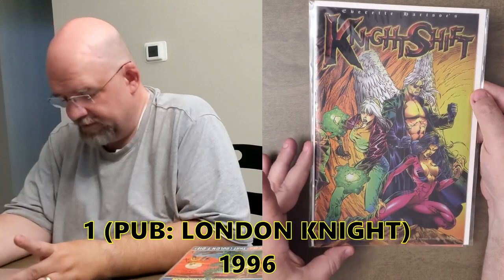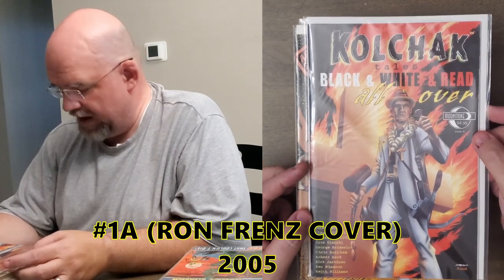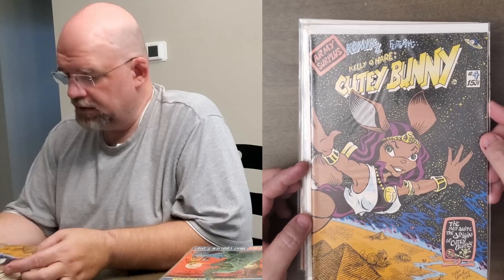Pull that one inside. Night Shift, Everett Hartsoe's Night Shift. Chromium and Holochrome. Kolchak, Tales of the Night Stalker from Moonstone, number 6. Kolchak, Tales Black and White and Red All Over. This is cover A from Moonstone. Peter David. Army Surplus Comics featuring Kelly O'Hare, Cutie Bunny, number 4.